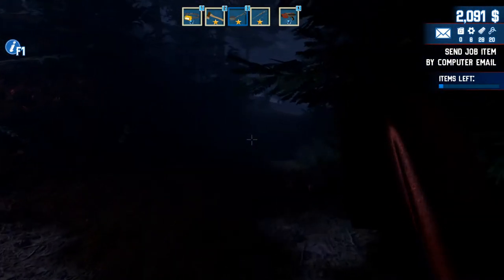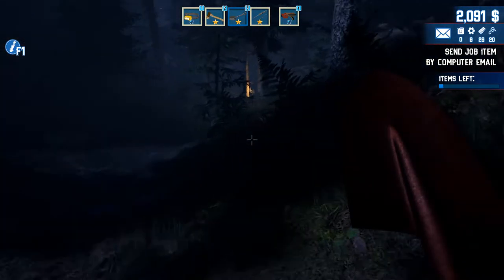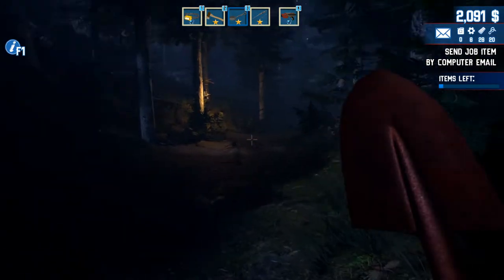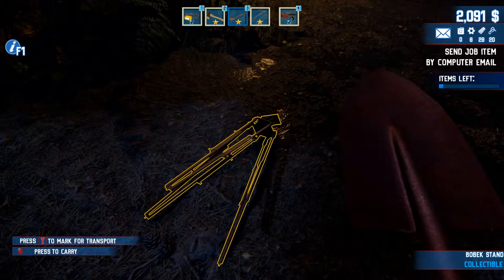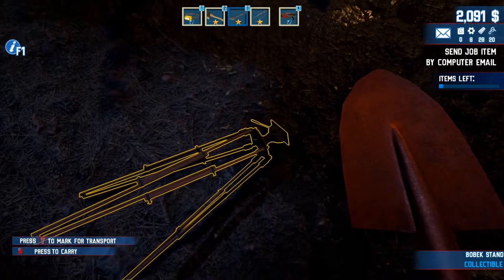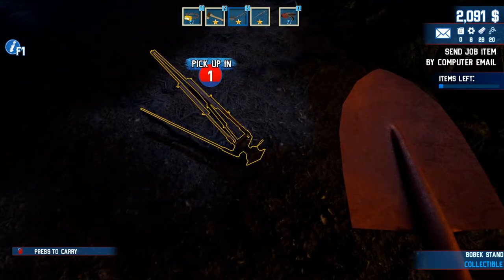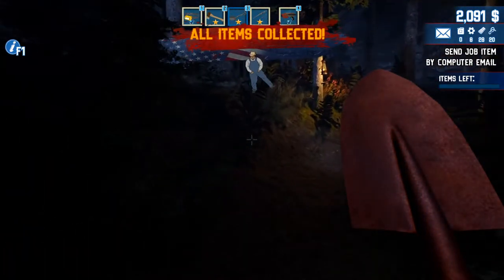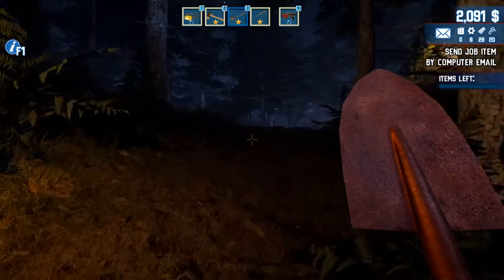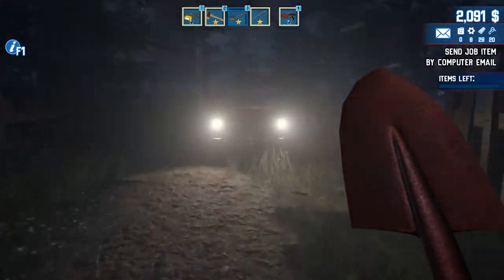What? Wait, did the items go up and then immediately go back down? Is that a glitch? What? That's dumb. Wait, what is this? Did I just walk over the Bobek stand? Did I just walk over this earlier? It's like a tripod. Is this it? Are we done? Oh my gosh. Yeah! I love that. Okay, wow. All right, we're done. That was terrible. It's always terrible. I'm always terrible at this.